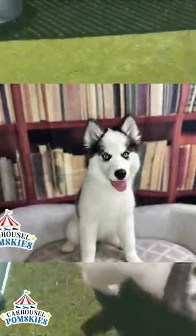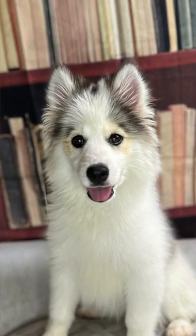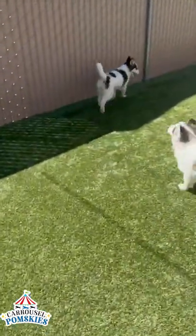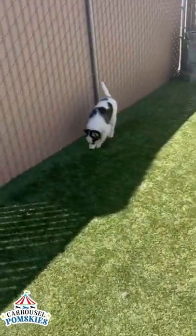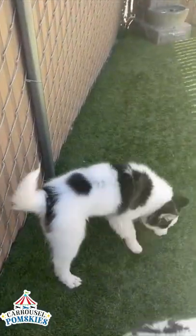Tiffany has double blue eyes, and Diore has brown eyes. Oh, she's just a show-off, that one. She loves to pose for the camera. There you go. See, we're in the shade. But that's Tiffany. Tiffany weighs 11 and a half pounds. And Diore is right there with her, weighing the same.